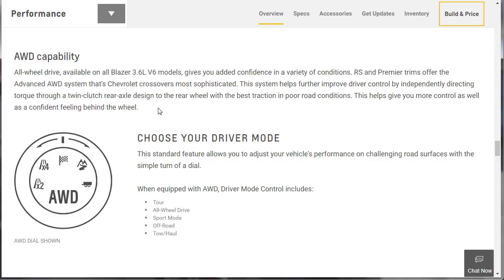RS and Premier trims offer the advanced all-wheel drive system that's Chevrolet's crossover's most sophisticated. This system helps further improve driver control by independently directing torque through a twin-clutch rear axle design to the rear wheel with the best traction in poor road conditions. This helps give you more control as well as a confident feeling behind the wheel.